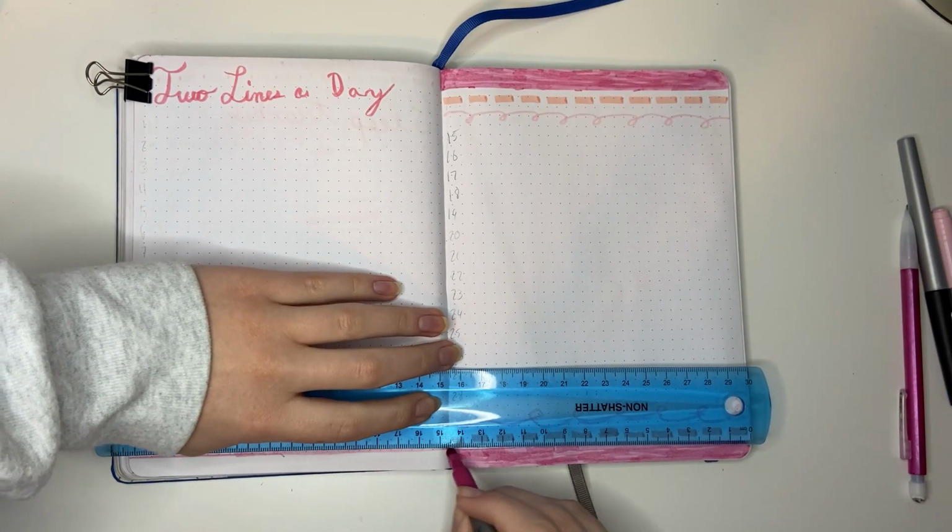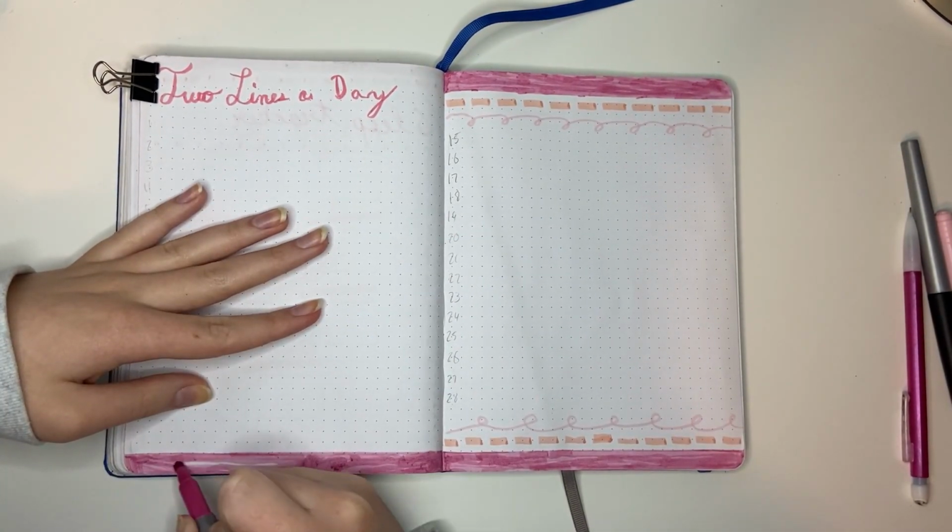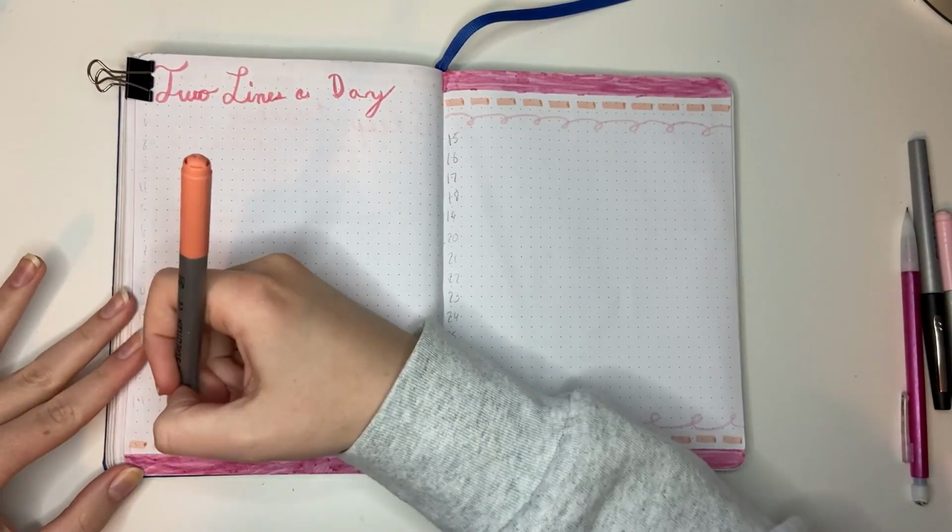I had to do them one at a time for some reason. I think every time I finished one, I was like, oh, I should add another one. And then I was like, oh, I should add another one. So it just looks kind of dumb, but it looks fine in the final product, so we're fine.